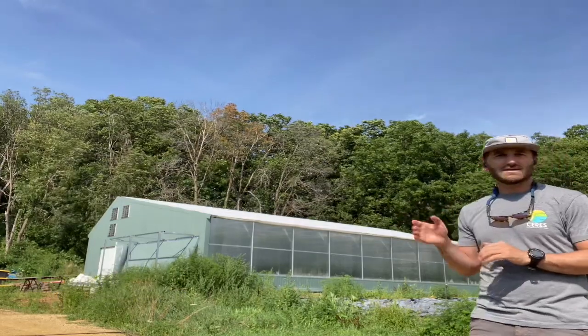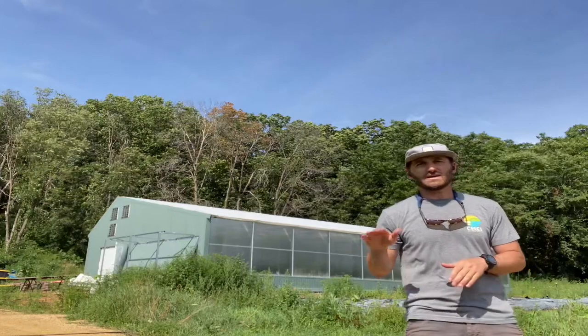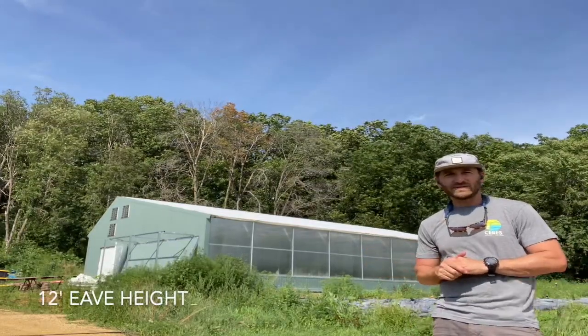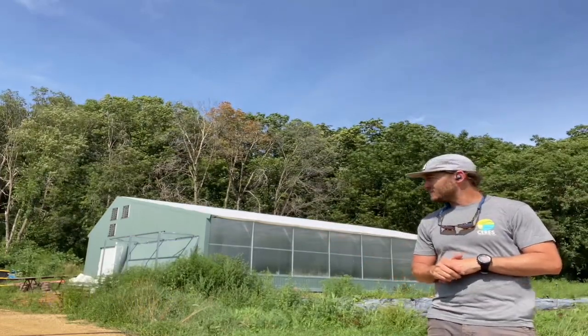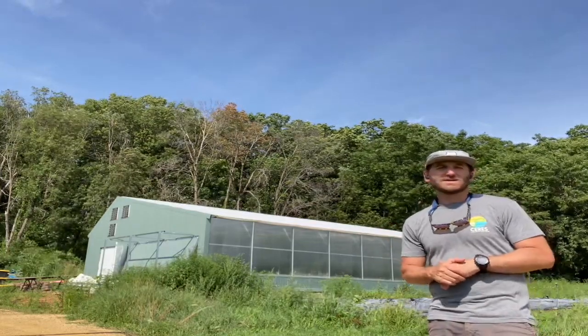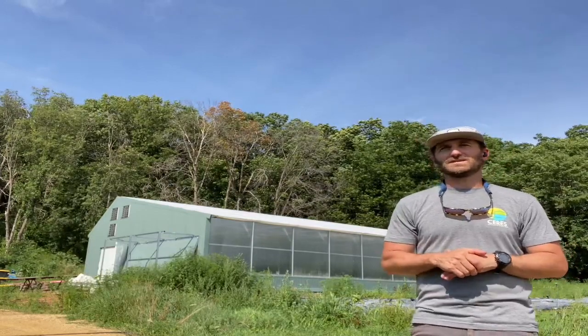This particular greenhouse has 10-foot eaves as ordered by Ceres, but it's on about a 2-foot raised stem wall, so it's about 12 feet inside. The farm grows a plethora of things, but I'm going to take you for a little walk inside the greenhouse so you can see how amazing things are doing inside.